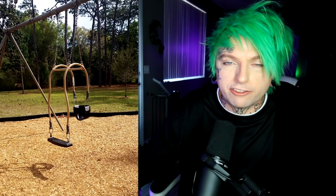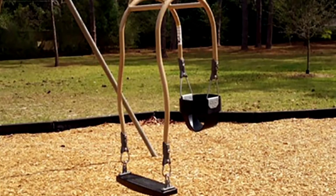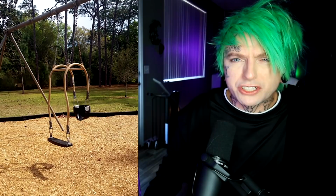This is a really cool one. It's a swing at a park, but it's for the parent and the kid. So if a mom takes a baby to the park, she can swing on the swing with the baby. Very cool idea. I've never seen one of those in real life though.